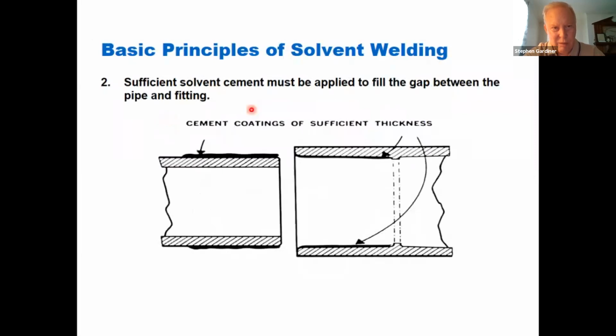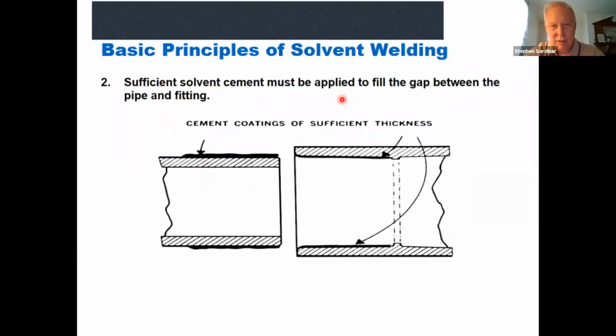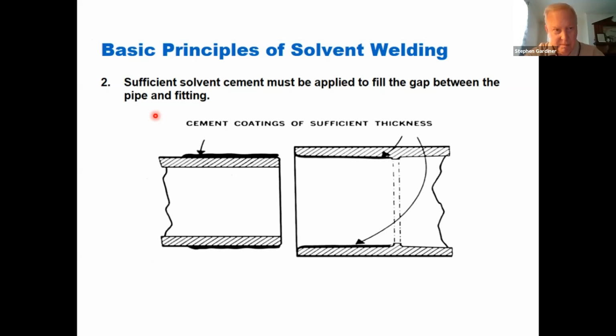2, sufficient cement must be applied to fill that gap between the pipe and the fitting. Well, what did I say was the #1 cause of failure? Not enough cement. They didn't follow the second principle, didn't put enough cement in there to fill that gap.